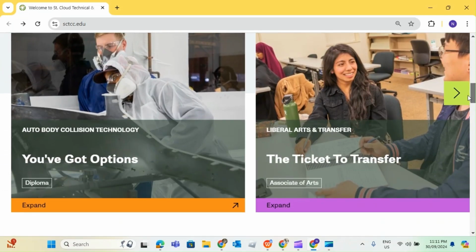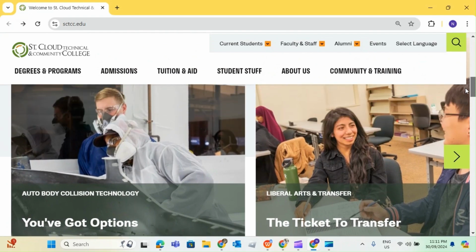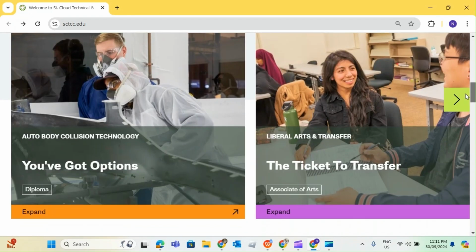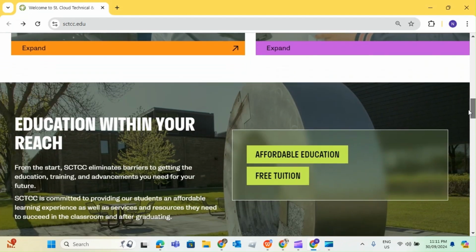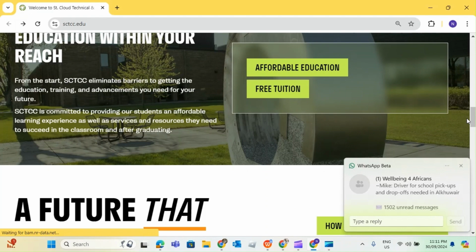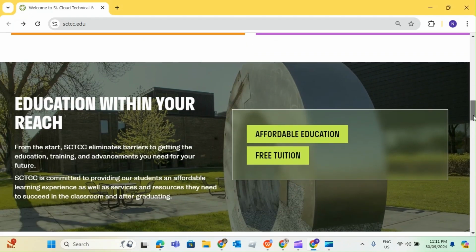You can explore the degree programs here, and you can see they've got auto body collision technology, liberal art and transfer. That's just a highlight section anyway. Don't worry, I'll take you through the programs. So you can see them.